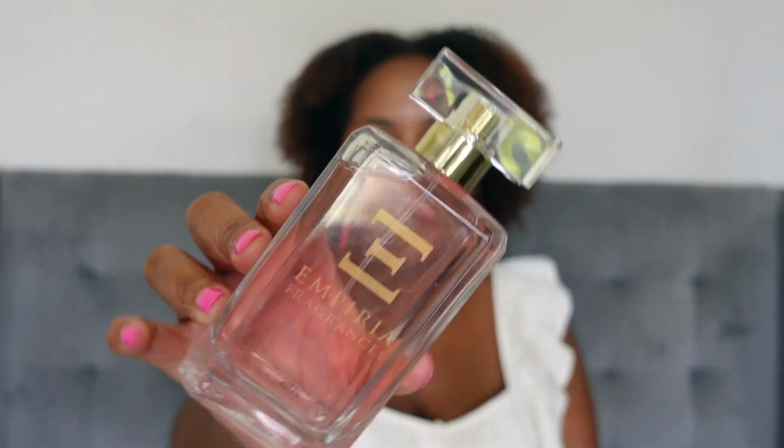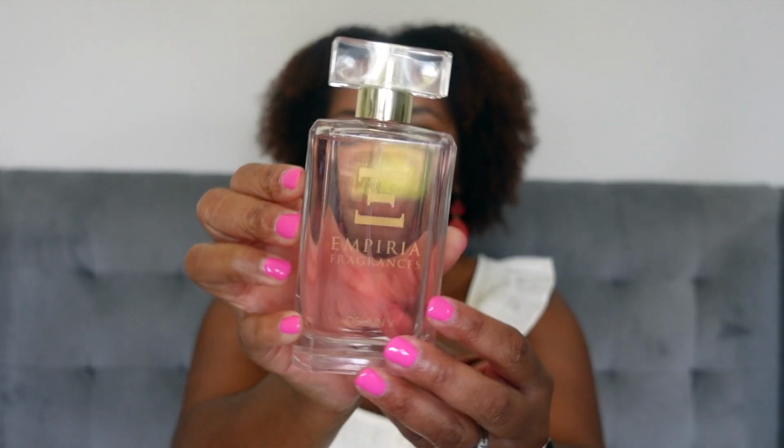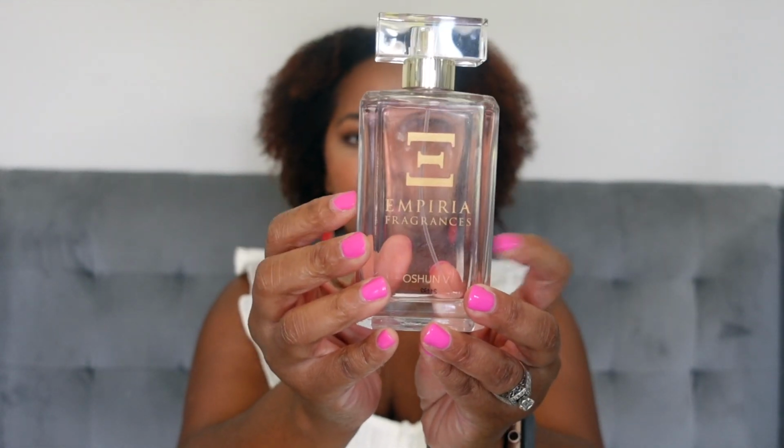I have worn this. I just stuck it back in the box for this video, honestly. But here's what the bottle looks like, and I love the simplicity of the bottle. It's not doing too much, but it feels very high quality and well made, and sometimes you do not get that with smaller fragrance houses. So I believe this is the only fragrance they offer right now.